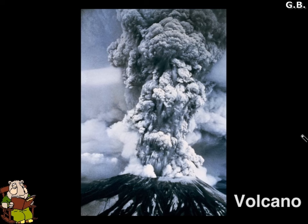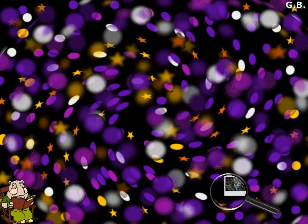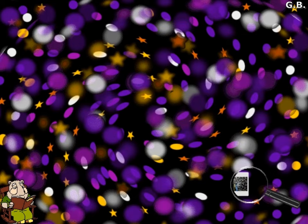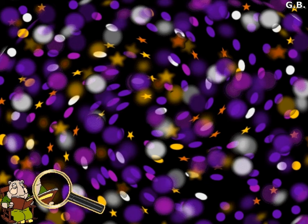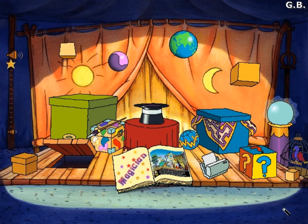Here is a volcano. It is a mountain that explodes, sending rock and smoke far into the sky. It also creates magical rivers of hot, burning rock called lava. This almost looks like a fireworks display. Or maybe it's hundreds of eyes all looking at you. But these are the dazzling feathers of a bird called the peacock. Welcome back. What would you like to do next?